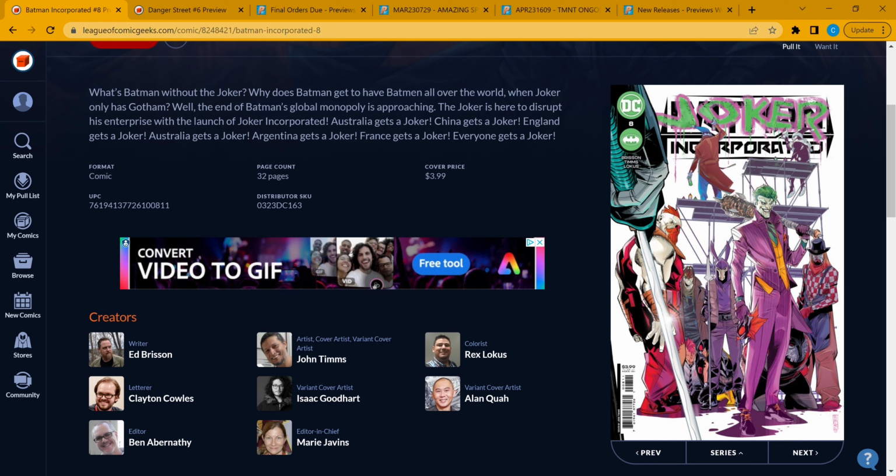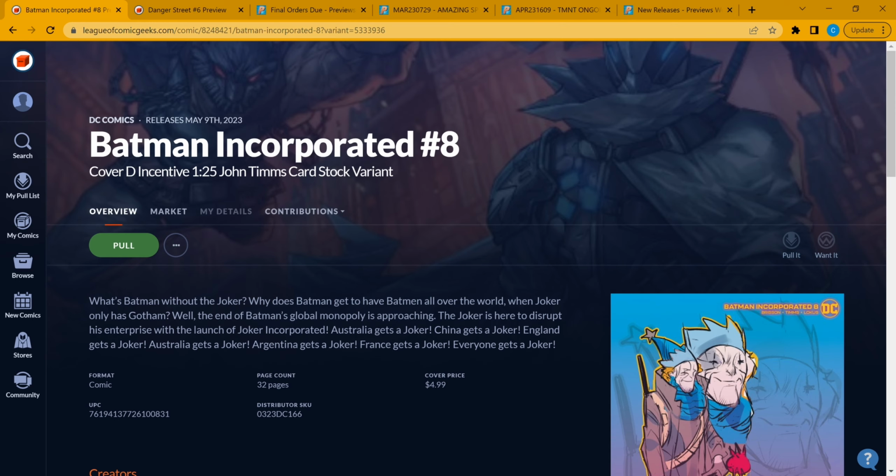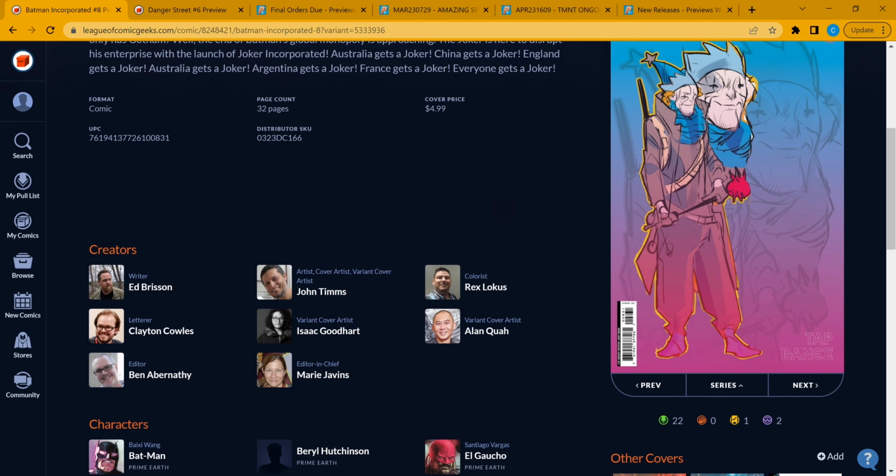First full appearance of the Joker Incorporated. In this one, like I said, you got Tap Dance Man, Corvus Call, The Ghoul, Alpaca, Dusty Bronco, and Dow Lefine. Dusty Bronco appeared, I think, on the 1 in 25 ratio variant of Batman Incorporated number 7. Alright. And then you will have another character appear on the 1 in 25 this week, and there you go, you got Tap Dance.